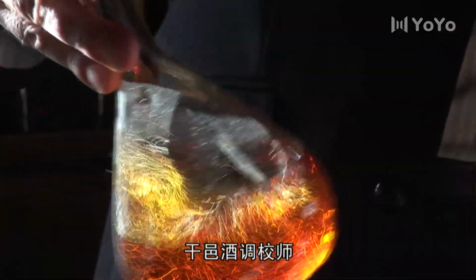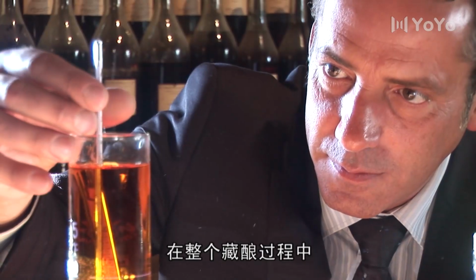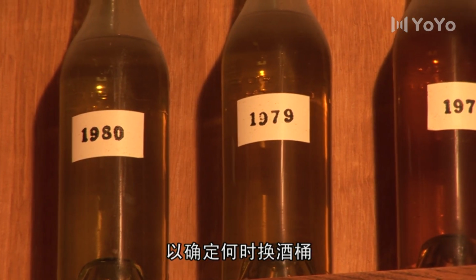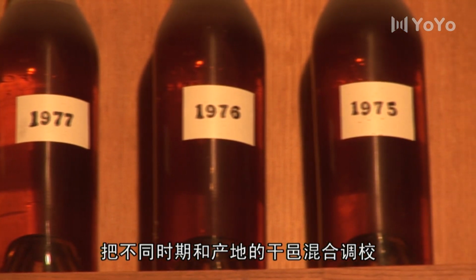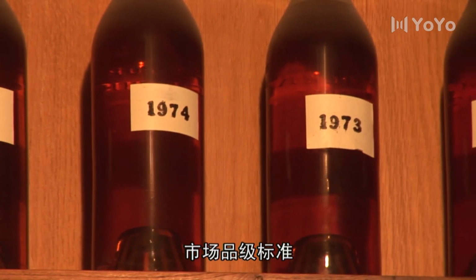The winemaker of cognac is the key for making cognac. During the whole aging process, winemakers observe the changes of the eau de vie to decide what time is best for changing casks. Because cognac is not sold according to its age, the job of winemakers is to skillfully mix cognac from different years and different areas to get uniform, marketable products.